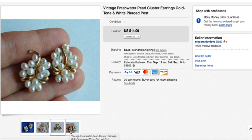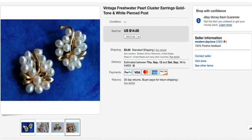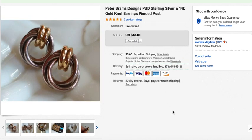I am probably not going to be listing a ton of just costume jewelry. I'm really kind of looking for nicer high-end jewelry, and this does kind of qualify with having the real pearls, so yeah, there you go.